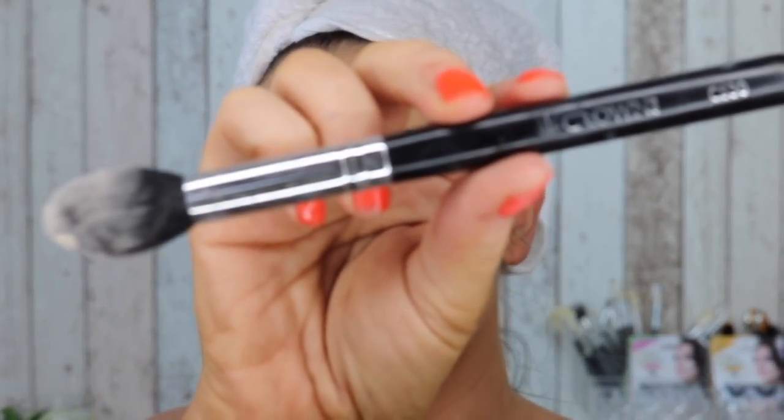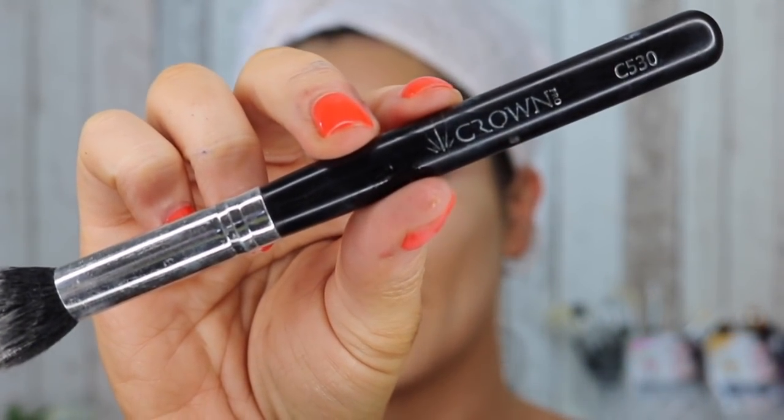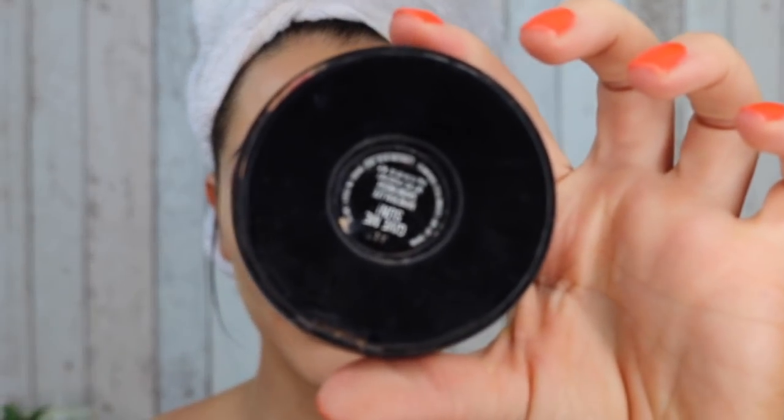Just with the crown brush, and I love this one, so it's a C530 brush. I'm going to contour, because we all know Kim Kardashian loves a bit of contour. I'm going to use the Gimme Sun. This is one of my favourite bronzers. It lasts forever. Colour is just perfect for contouring.